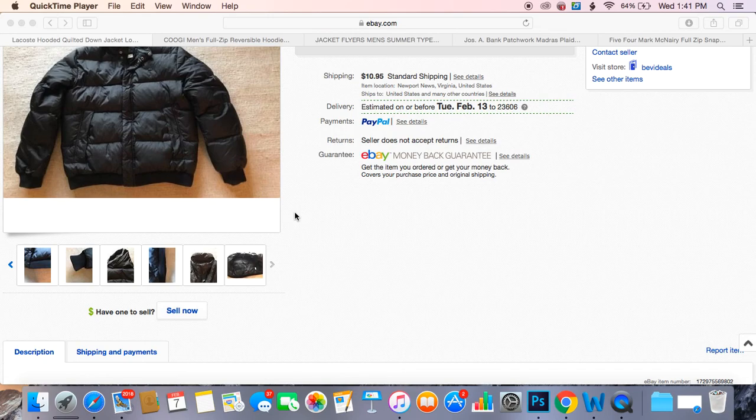Today I want to share with you 5 jackets that I've sold within the past 2 weeks that sold for good money. All 5 of these jackets I'm about to show you I found in thrift stores, so they're out there. You can find them, you can find similar ones to them and make money, right? So let's get into it then.